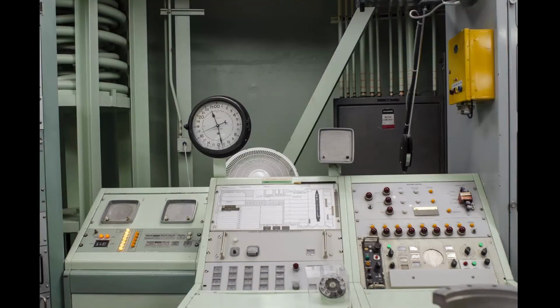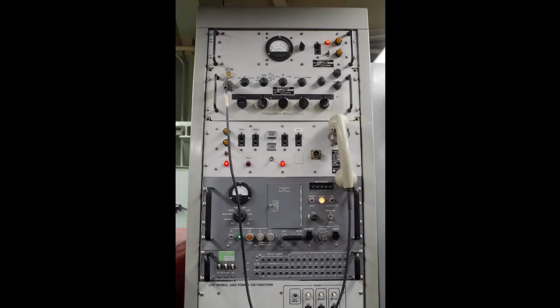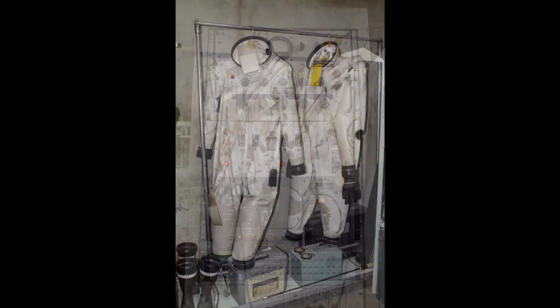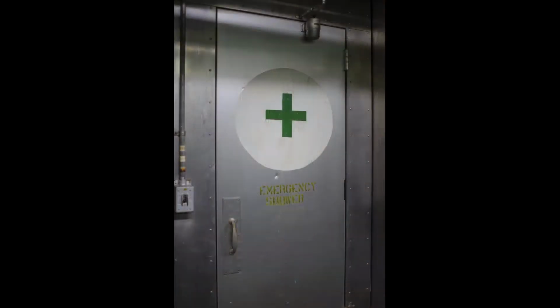We were given some time then to look around the rest of the control room before heading down the long tunnel to see the star of the show, the Titan II missile. Along the way, I saw a few signs of more of the dangers of working around a nuclear warhead. And then the porthole came into view.